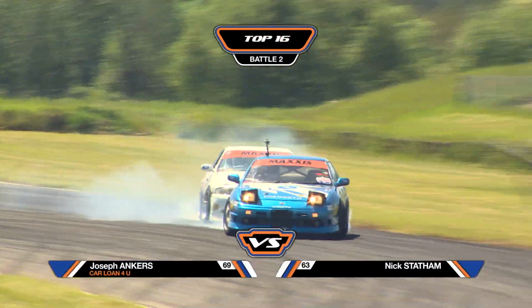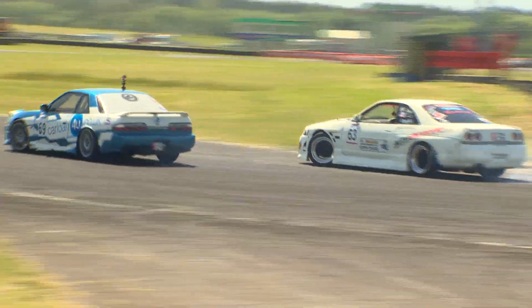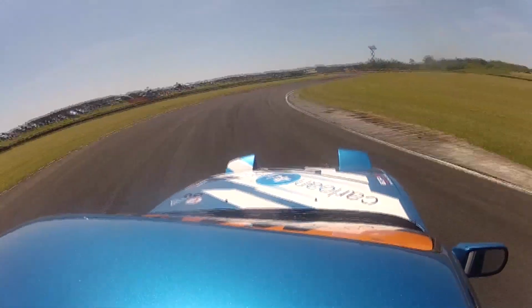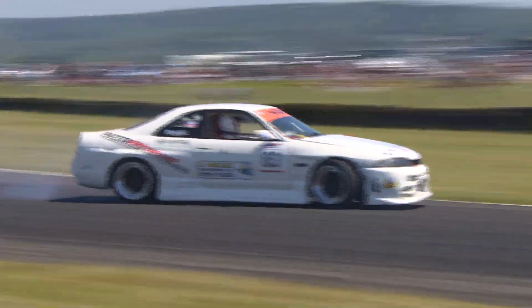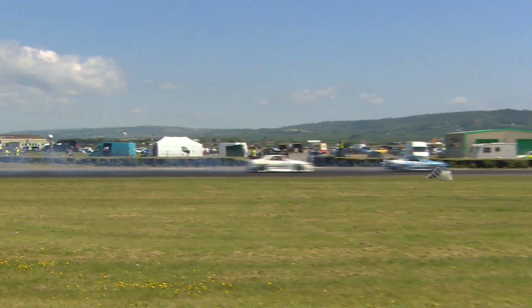Joseph Ankers is now going to be the lead car. Great entry from both of these drivers, with Nick Statham looking much closer here on this second run as he's chasing Joseph Ankers in the Carlo for you 1-via. They're pushing it round onto these rumble strips with Joseph straightening there. That will be marked down by the judges. I expect Nick Statham will take the win here on this run.